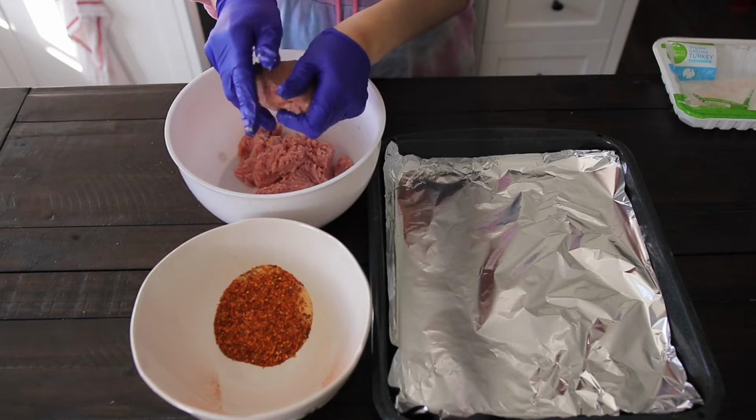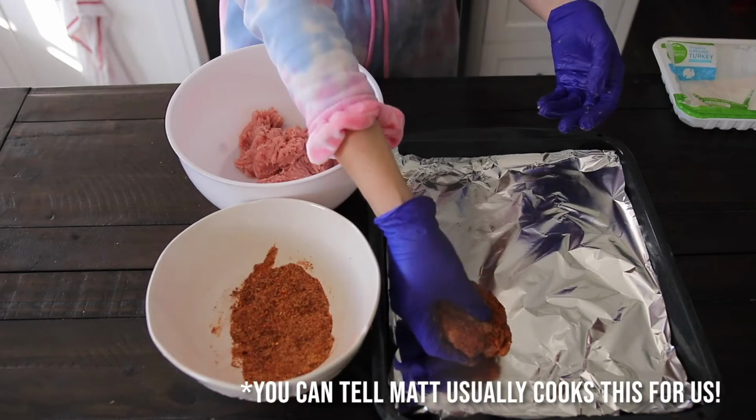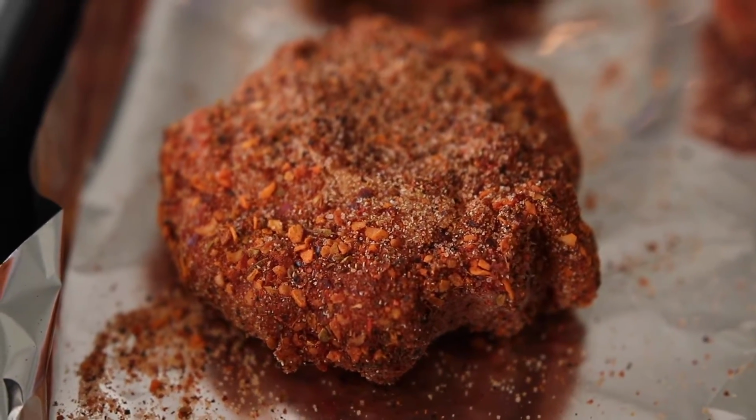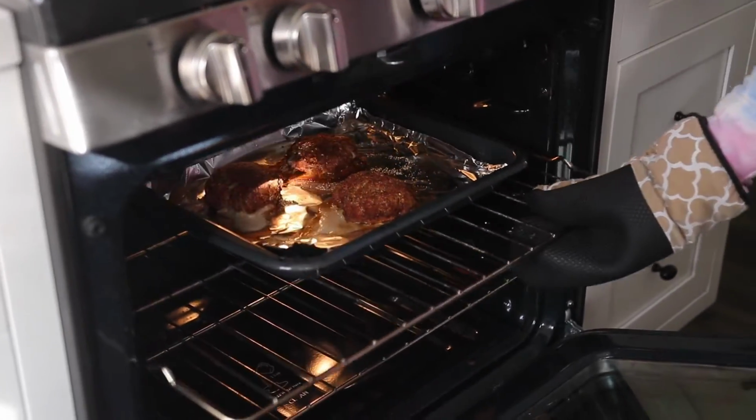So I confirmed with Matt that you're only supposed to sprinkle the seasoning on the meat and not actually submerge the meat in this seasoning like I did here. Then you place it on a baking sheet and bake at around 350 degrees for about 20 to 25 minutes or until it's done. Smells delicious. I also added some slices of avocado.